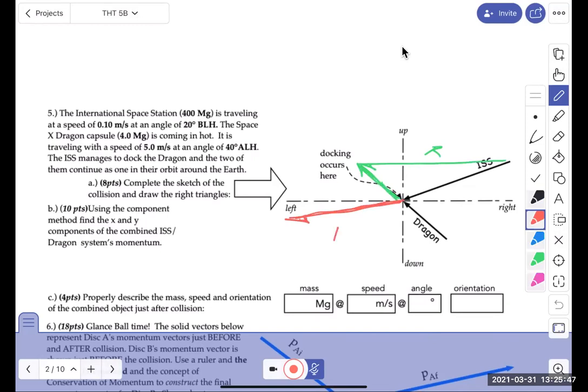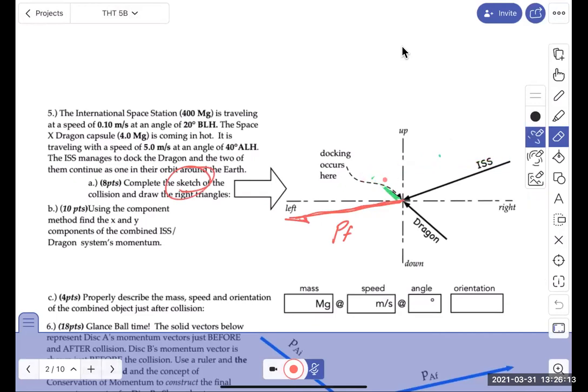This is going to be P final. I can just say P final because it's A plus B, right? It's Dragon plus ISS. So I already know generally where I'm going to be, and that's your sketch. Now I got to go through and do the actual calculations. And in that case, I'm going to erase my ghosts. In that case, I've got to act, and then really, you need to have these.